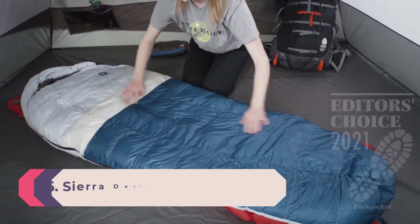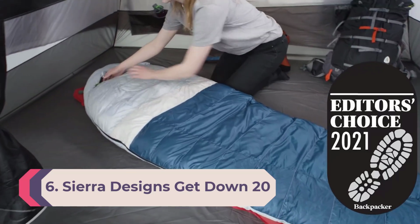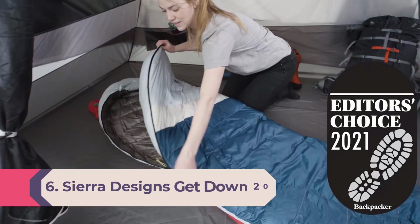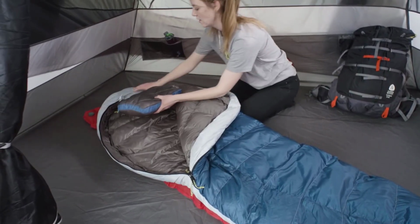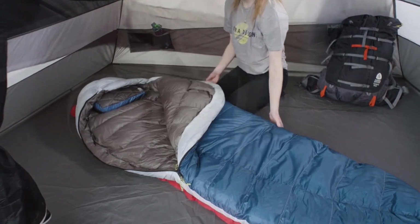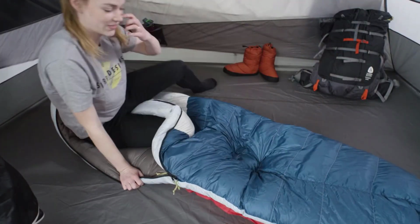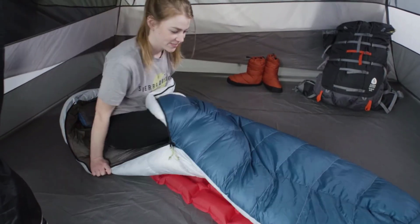Number 6. Sierra Designs Get Down 20 Women's. The Sierra Designs Get Down 20 is an extremely well-priced product for a down sleeping bag. It is warm enough for most 3-season excursions, decently lightweight, and packs down pretty small. Yes, there are fancier and higher performing bags, but at this price, the Get Down represents a spectacular value.